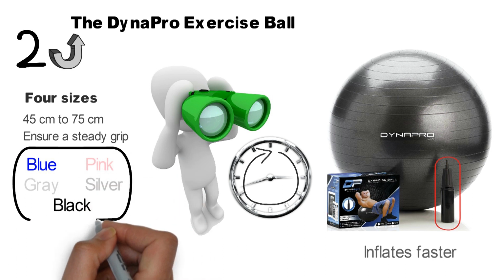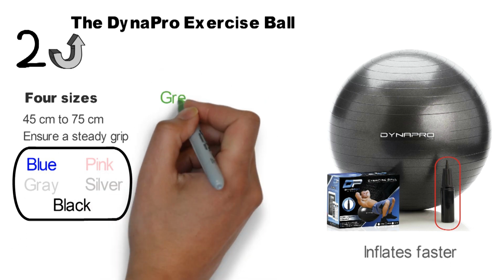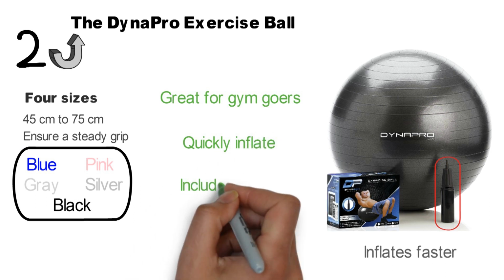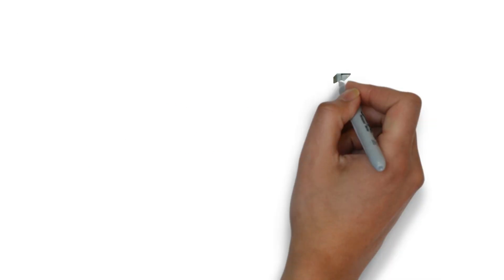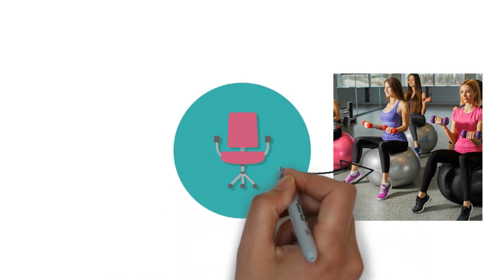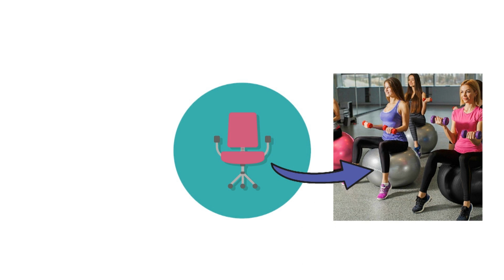In its review, Thoroughly Reviewed says the DynaPro ball is great for gym goers because you can quickly inflate it anywhere with the included pump. Like many exercise balls, you can also use it for active seating in your office. One Amazon buyer says the DynaPro exercise ball is a perfect option for using as a substitute for a desk chair because unlike most exercise balls, it's available in gray or black, which fits in better with an office setting than a brightly colored ball.